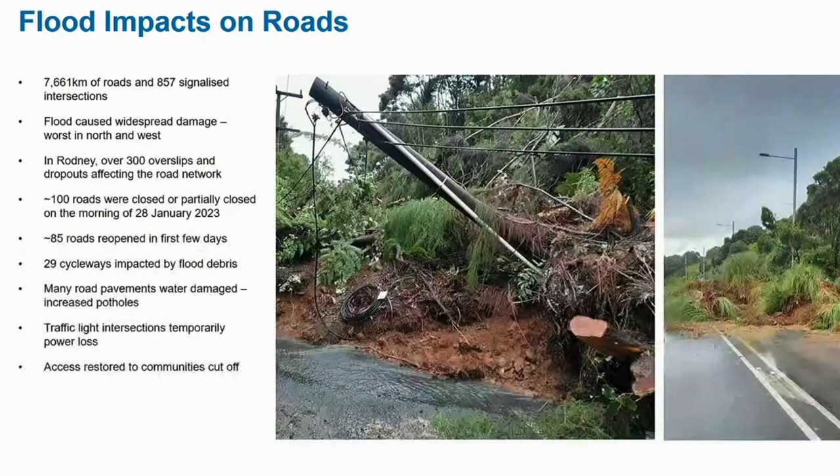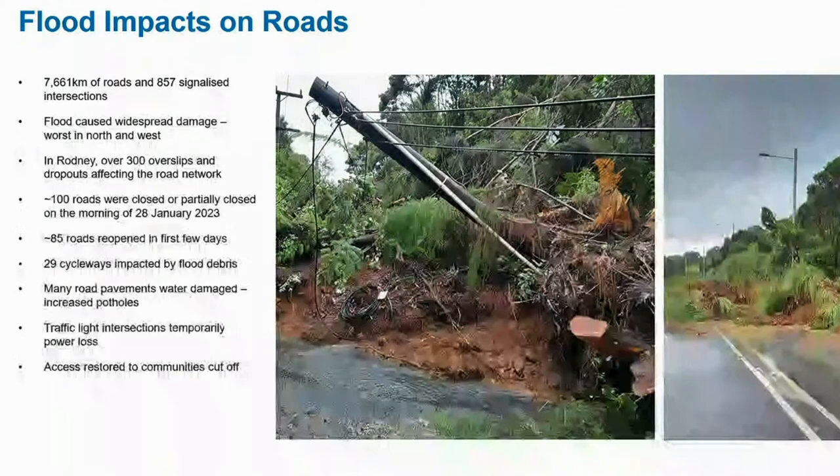Sure. Thanks, Andrew, and kia ora, everyone. As Mark said, I'm Murray, the Chief Engineer at Auckland Transport, and I've had some first-hand experience of the flood when the water started coming through my garage door and then filled up the ground floor of my house. And also my previous job working with the United Nations, I've been involved in response and recovery on major floods in Bangladesh and earthquakes in Haiti and other places. So trying to apply some of that skills and knowledge here in Auckland.